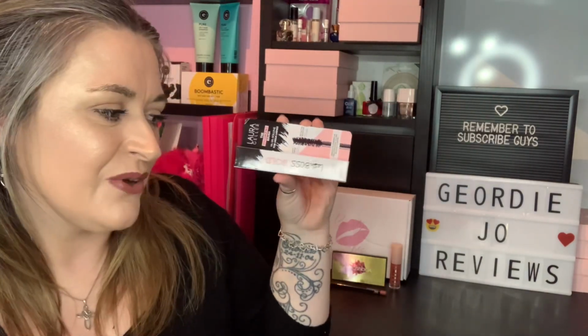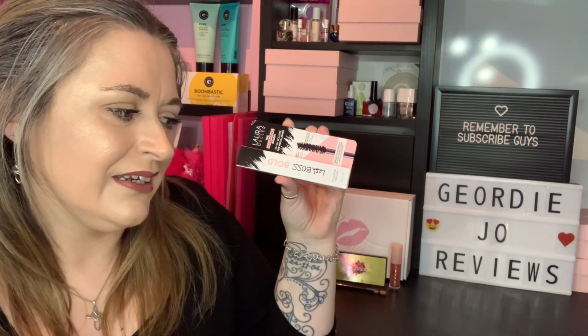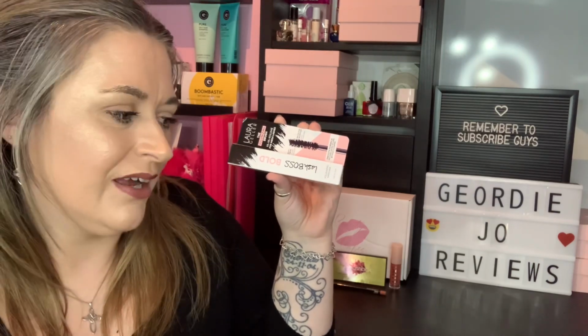Again, really, really happy. Right guys, and next we have this. So it's by the brand Laura Geller, Lash Boss Mascara. It retails for £18. It just says here, this creamy mascara is formulated with hydrolyzed keratin and collagen, which strengthens and makes lashes appear thicker, while carob tree seed extract redensifies lashes, prevents fallout, and keeps lashes super soft and conditioned.